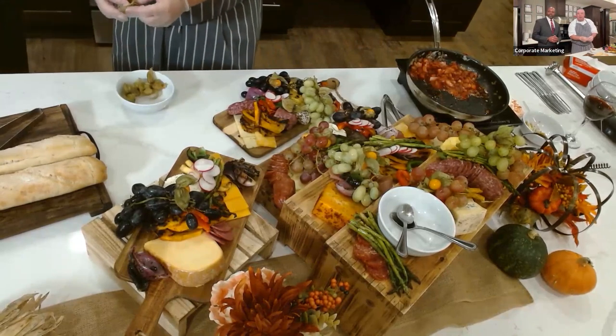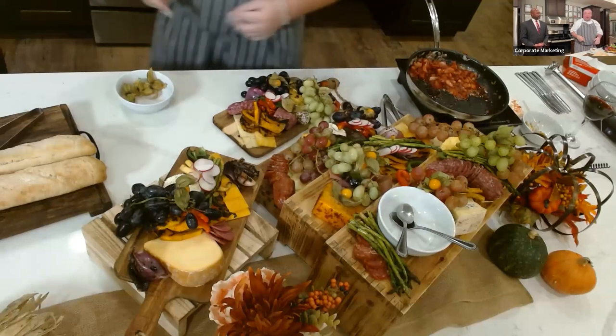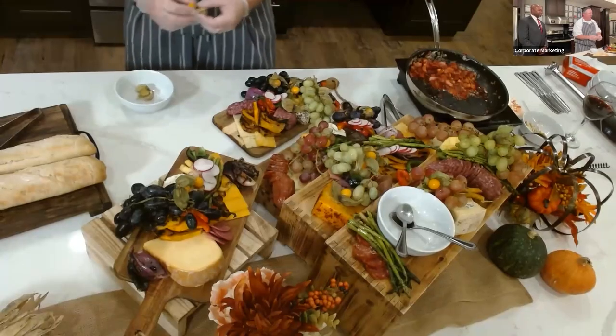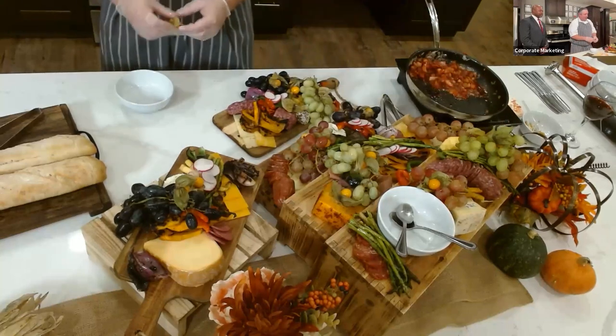Another question: where can we find those if we want to add those to our charcuterie boards at home? Found these at Deerberg's today. They're very quick in and out, but they're there. You can go there today. I saw them, so I was like, perfect. This just brings a fall board together right here. This is a great way to show it.